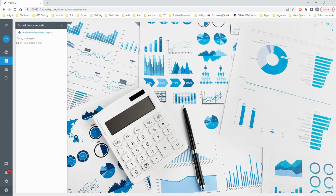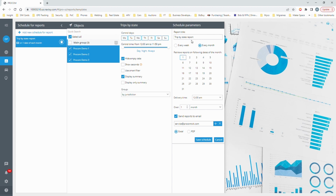And we can schedule that report. So that report could be scheduled to run every month on the 1st at midnight, so that it gives me the 1 month before and emails that to this email address in either Excel or PDF format.